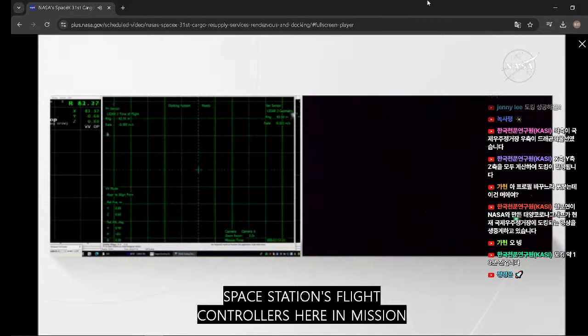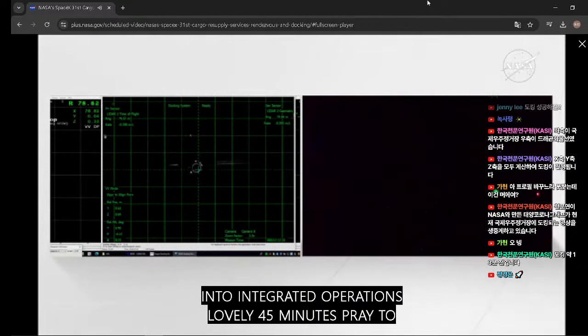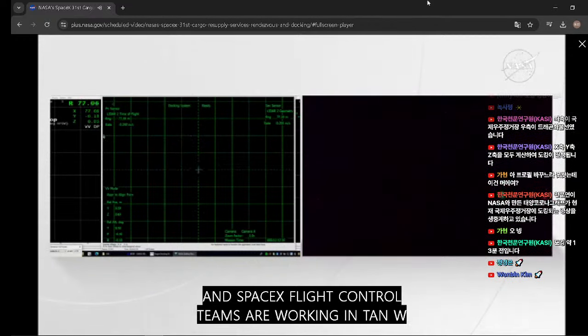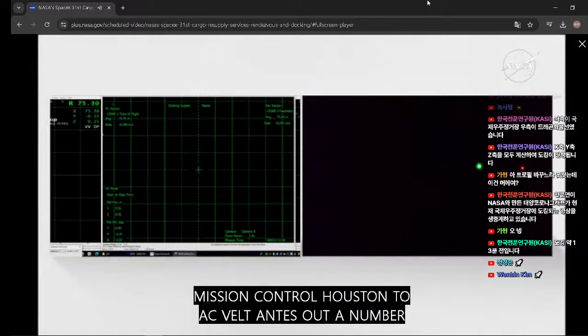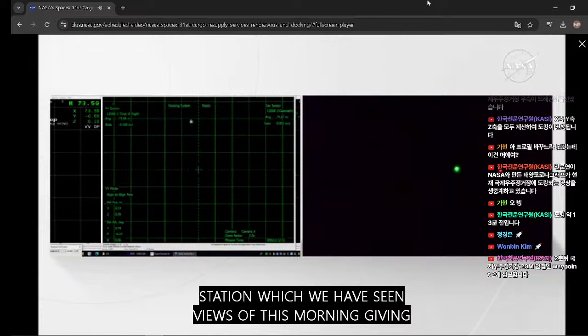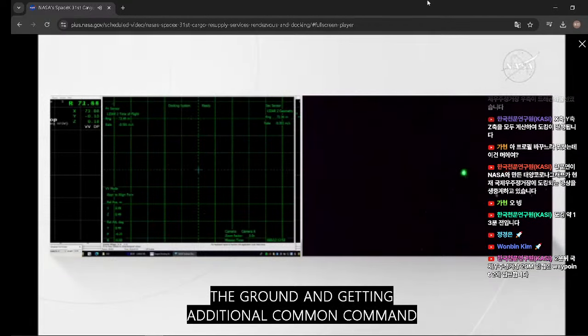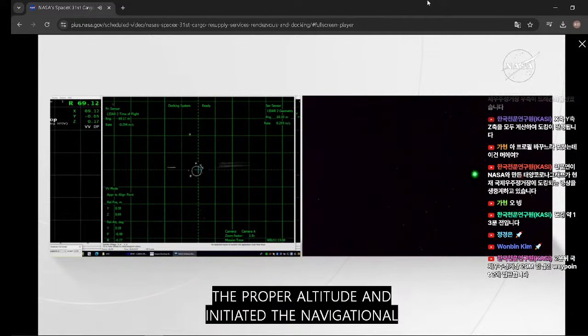The teams will transition into integrated operations roughly 45 minutes prior to approach initiation, which has already happened this morning, and SpaceX flight control teams are working in tandem with the NASA team here in Mission Control Houston to activate and test out a number of systems on Dragon, including setting up the data stream from Dragon to station, which we've seen views of this morning, giving another path for Dragon telemetry to come out to the ground, and giving an additional command capability to astronauts aboard the station. They've also maneuvered Dragon to the proper attitude and initialized the navigation sensors used for the methodical approach to the space station.